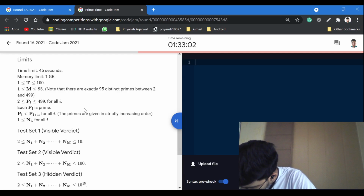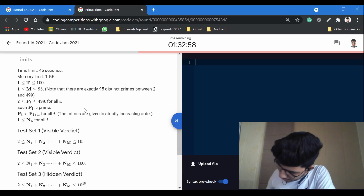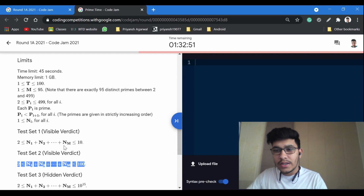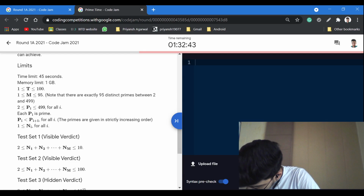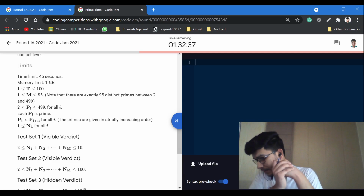Okay, even if we have 499 into 100, I think I can iterate on this sum value because this is not a very high value here. So even for this test case 2, even if we have all the 499s here, then also we know that they can be at max 100 499s. So this sum can be at max 49900, right? Yeah.